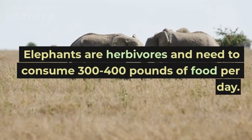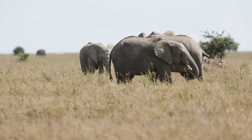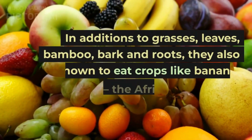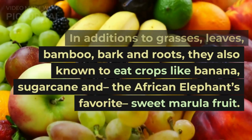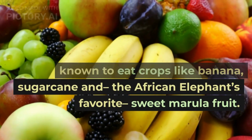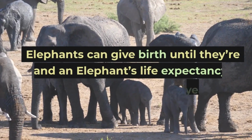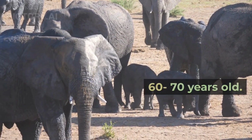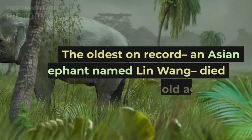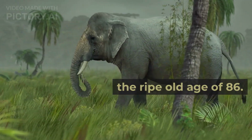Elephants are herbivores and need to consume 300 to 400 pounds of food per day. In addition to grasses, leaves, bamboo, bark and roots, they are also known to eat crops like banana, sugarcane and the African elephant's favorite, sweet marula fruit. Elephants can give birth until they're 50 and an elephant's life expectancy is 60-70 years old. The oldest on record, an Asian elephant named Lin Wang, died at the ripe old age of 86.